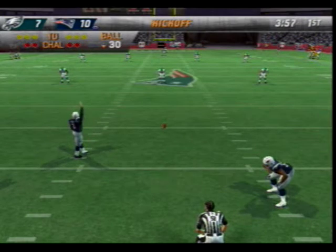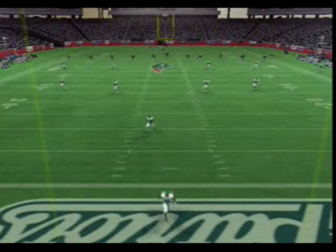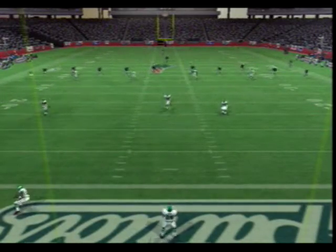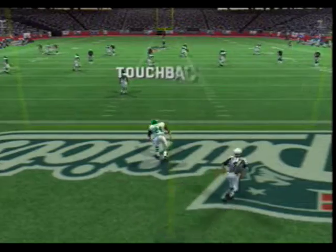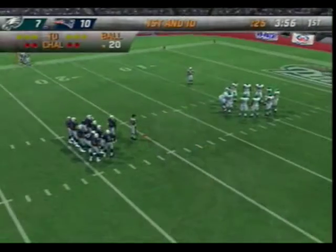New England is lined up for the kickoff. Bailey back deep to return. He got all of that one. This one is taken by Bailey. The defense made a great play the last time on the field, intercepting a pass and taking it back for a touchdown.